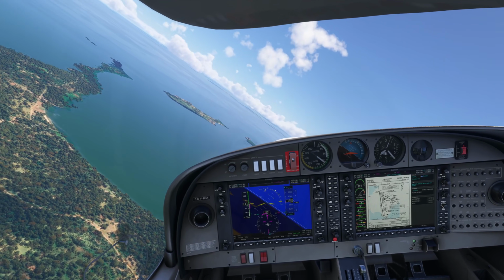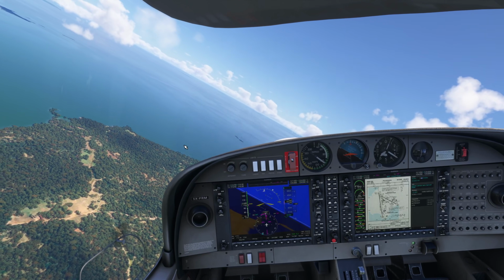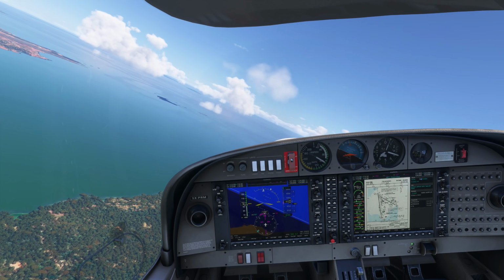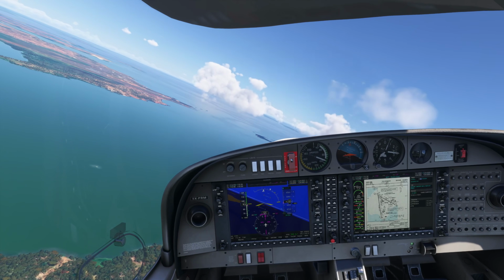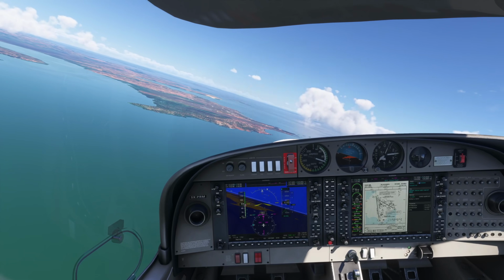You can do performance maneuvers in this as well, so you can buzz around and do power on stalls, power off stalls. You could do some aerobatics as well if you wanted to. You could do super slow flight, steep turns, and lots of different types of landings as well.